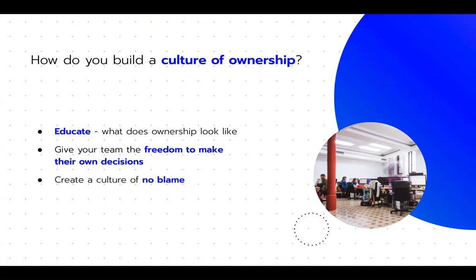And the third thing is no blame. Things will go wrong. They won't always go to plan. So if you want your team to continue to innovate, to continue to have psychological safety, and to continually own the tasks that they're given, they mustn't be blamed when things don't go perfectly.